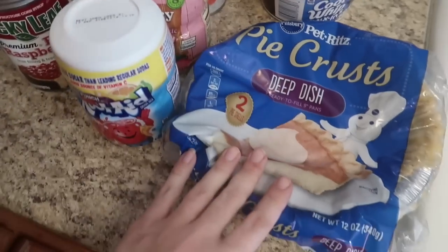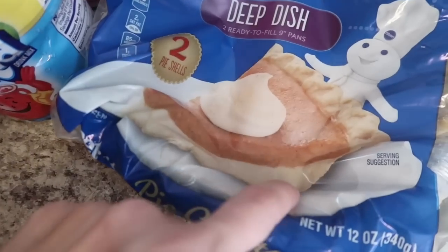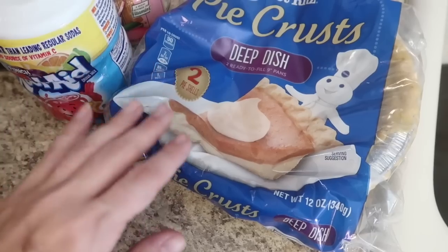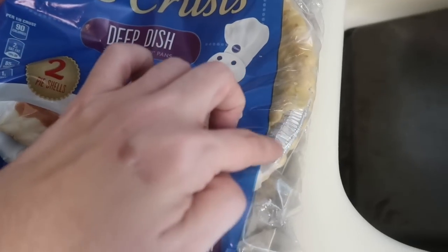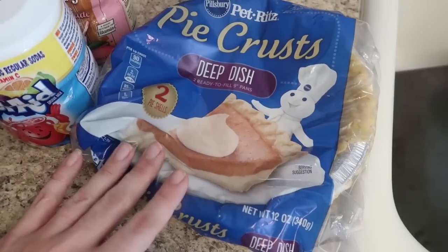And then these are the deep dish pie crust. So Walmart didn't have these, but HEB did, and I'm really excited about it because look how dense the crust is. And Darryl likes a really good, solid crust in a pot pie. And so when I saw the deep dish, I was like, all right, there's 2 deep dish in here. So you can tell Maya was helping me. She knocked a little bit of the crust off. So hopefully I'll be able to fix that, but if not, I'll fix it with the top.